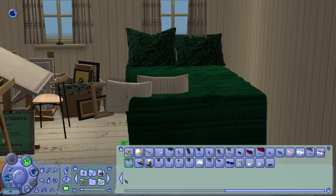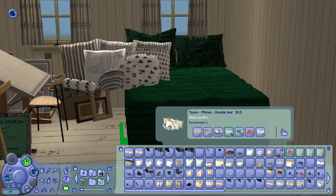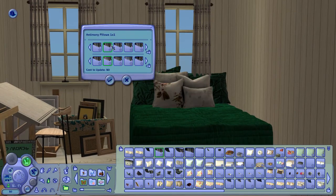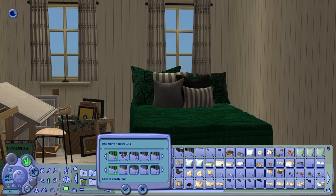Okay, that was that. So yeah, dark green, and it actually goes really well with, is that a portfolio box or just a paper box next to the drawing table? And a couple. Stop!